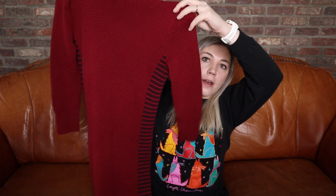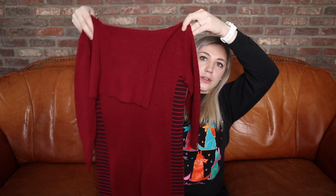This is another merino wool sweater from Athleta. It is a size small, a beautiful holiday piece, more of a bodycon sweater, and I do love a cute little turtleneck sweater.